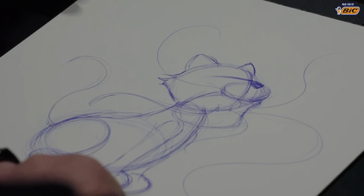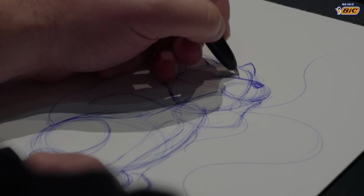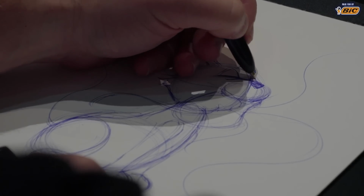All right. So now we're going to start to tighten this up a little bit. Going to make where his eyes are sitting back. I'm going to have his eyes closed. So he's just kind of leaning back, letting the magic happen here.